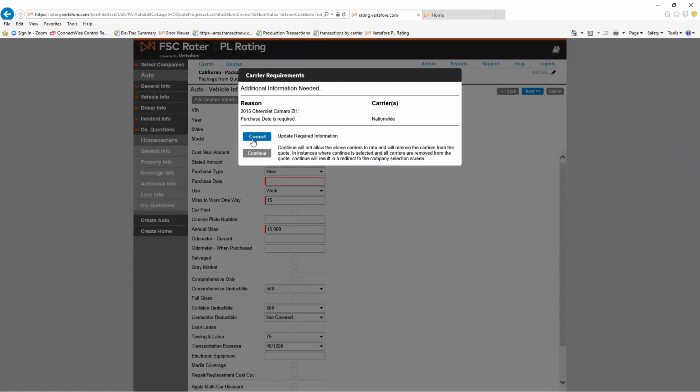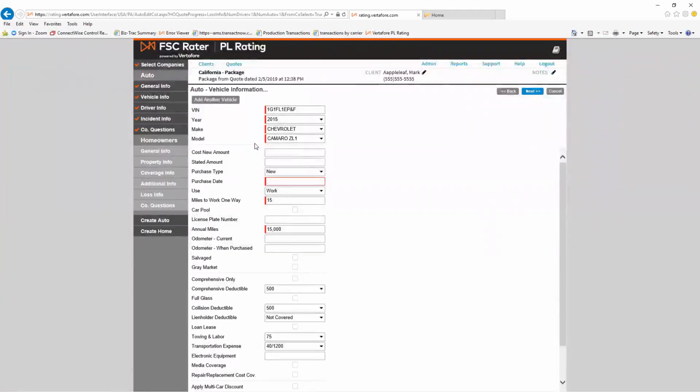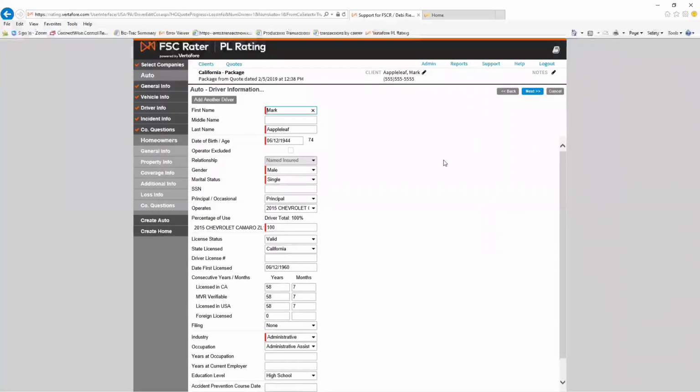So I've got a required field here. I've added a carrier of Nationwide, and they want to know the purchase date on this car. So let me get that entered. Okay, again, you can see as if I have required fields, it does prompt me, doesn't let me move forward.